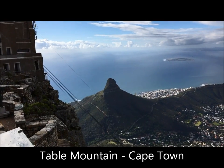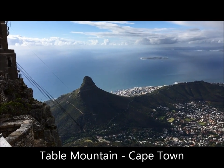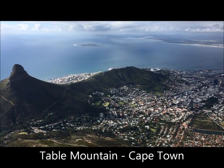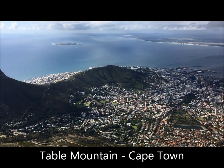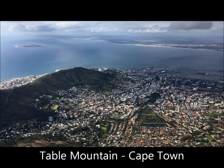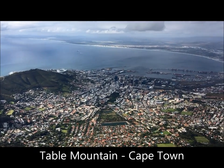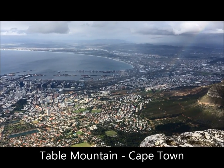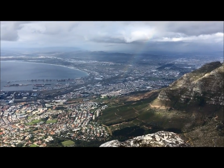Here we are up at Table Mountain, Cape Town, South Africa. We lucked out and it's a beautiful afternoon. You can see for miles and miles. A little cold up here, but it's an absolutely beautiful view, and we even have a rainbow coming up here.